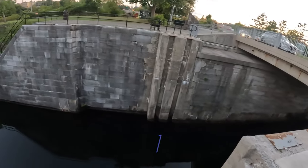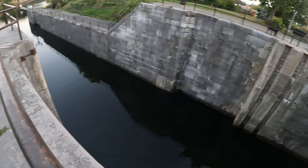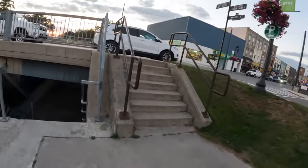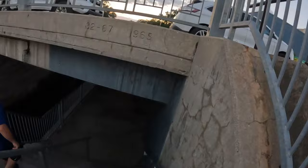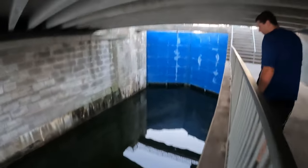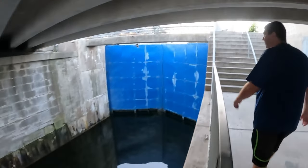Very possible. I don't know. You can see the hinges left over. Yep, looks like hinges. All right, let's go take a look. So Alex, I think it goes underneath here. Walkway under the bridge. This goes under and reveals this huge door. This is going to be a good size lock.